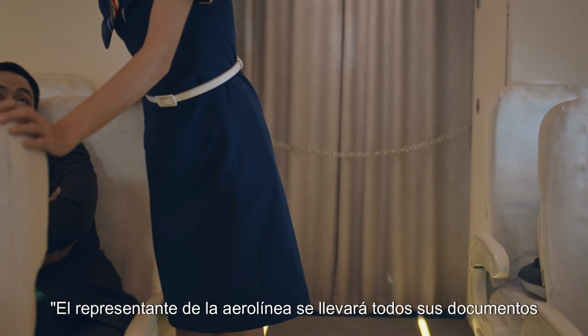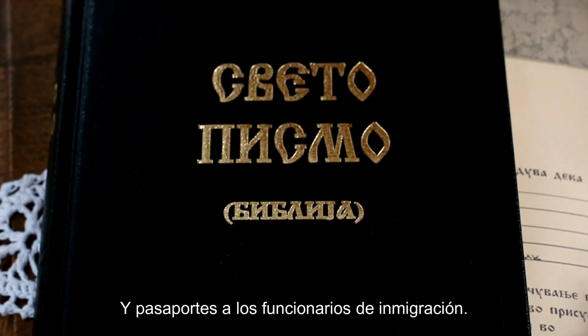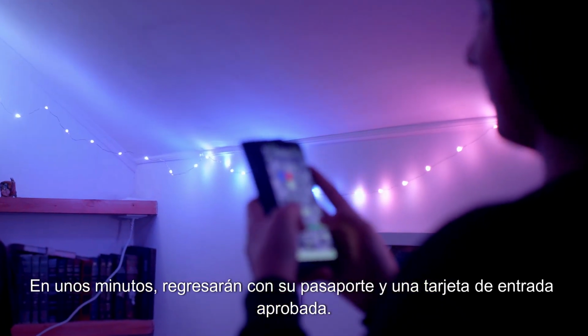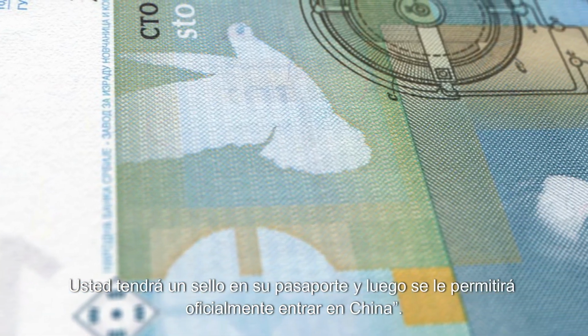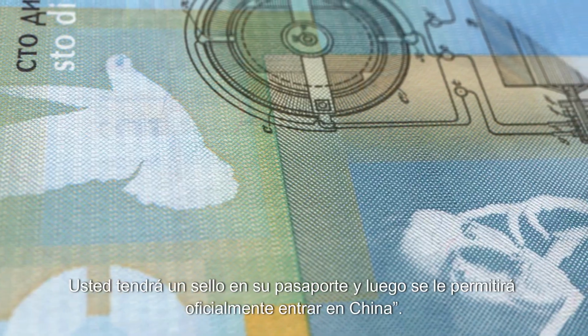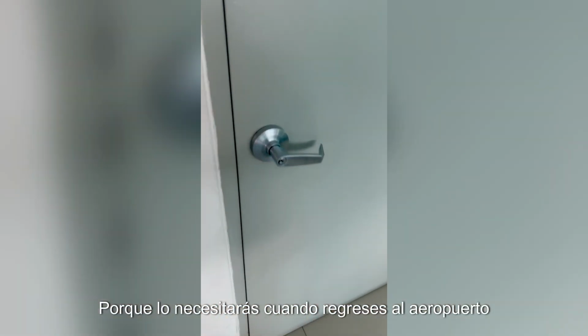The airline representative takes all your paperwork and passport to an immigration officer. After some minutes, they come back with your passport and an approved arrival card. With that, you can approach the immigration officers. You will get your passport stamped and you're officially allowed to enter China. Remember to keep the return form inside the passport because you will need it when coming back to the airport and crossing the border control again.